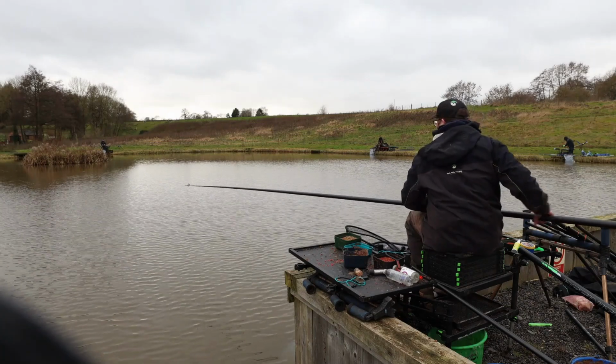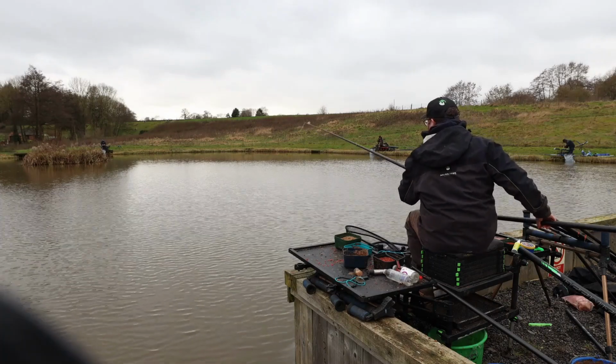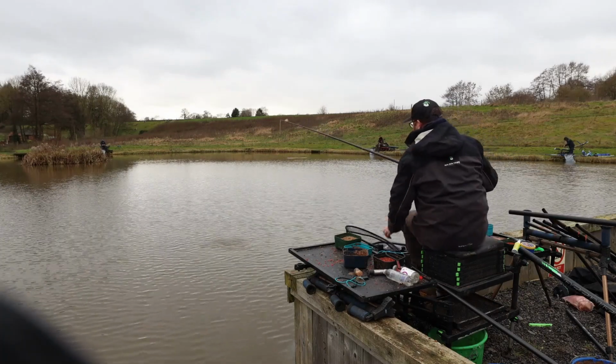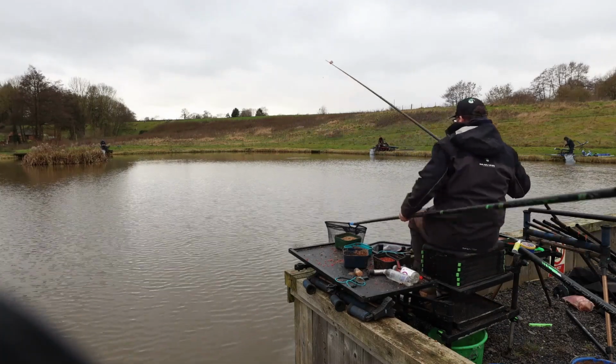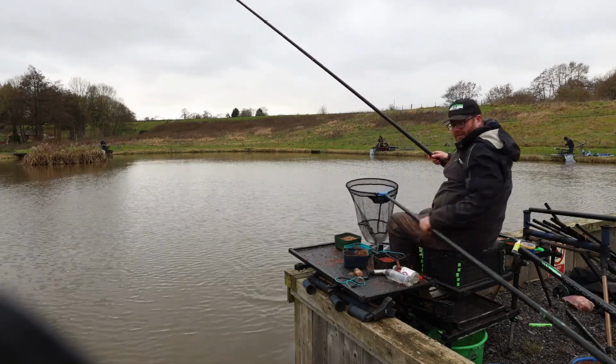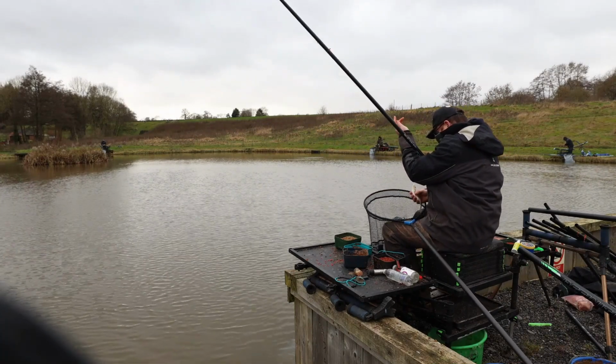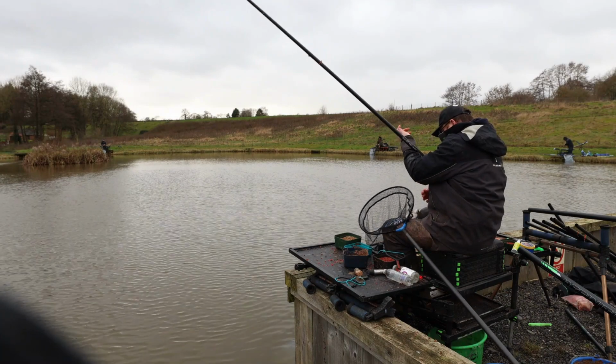So to be honest with you, because the wind got up and it started to rain and the wind's blowing in my face, I knew what was going to happen. The camera's going to get covered in water, and also the lens is going to get covered in water. So it was never going to be great viewing. It's probably not great viewing now anyway. So unfortunately, I ain't going to be able to show you me catching some decent sized roach.